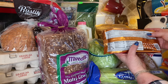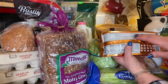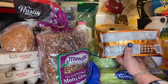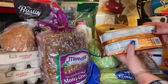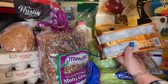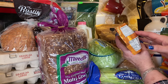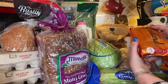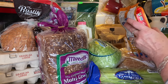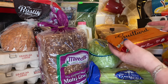Well, this looks good. They got a couple of really good recipes. Colossal cookies. Ooh, I want to try that. Isn't this just a beautiful package, though? Look at this gold. So insanely pretty. Looks Christmassy. But Christmas is over.